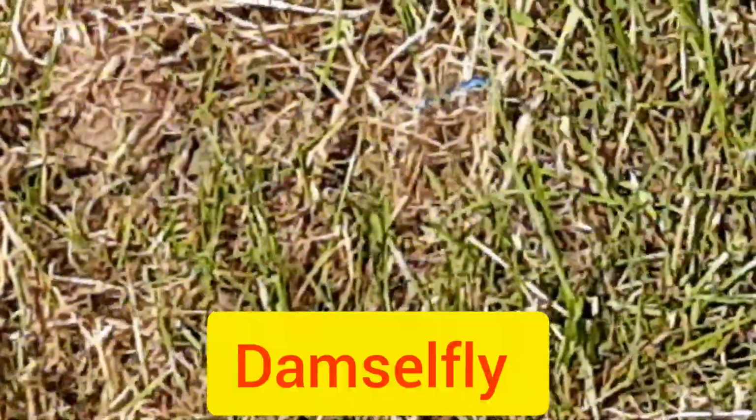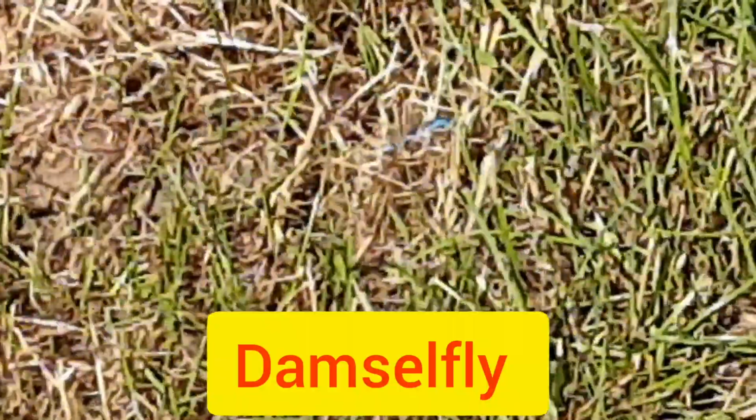Don't know if you can see it. Just there. Call him a mayfly. No, not a mayfly. It's like a blue dragonfly. I can't think what to call them now.